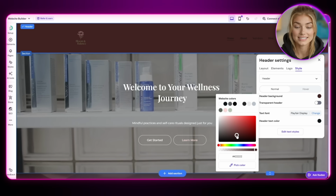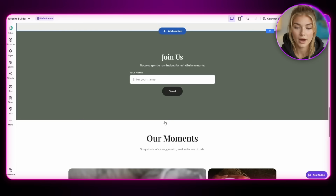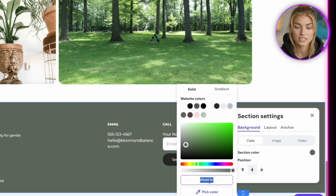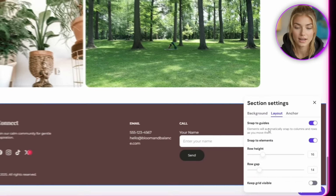The footer works exactly the same way. Scroll to the bottom of your page, click on the footer section, and click Edit section. You can change the background color here and adjust the layout and spacing.